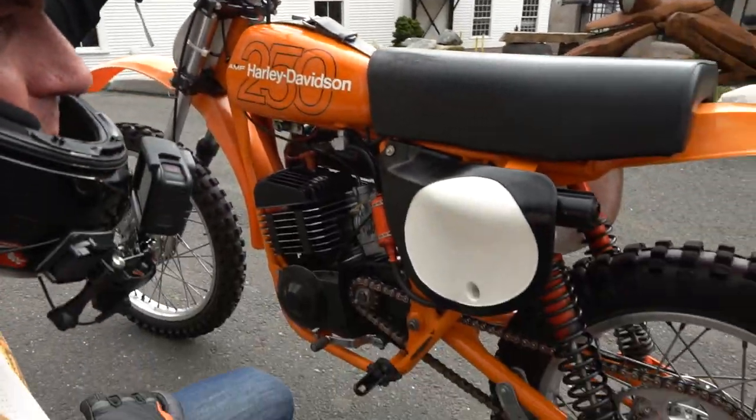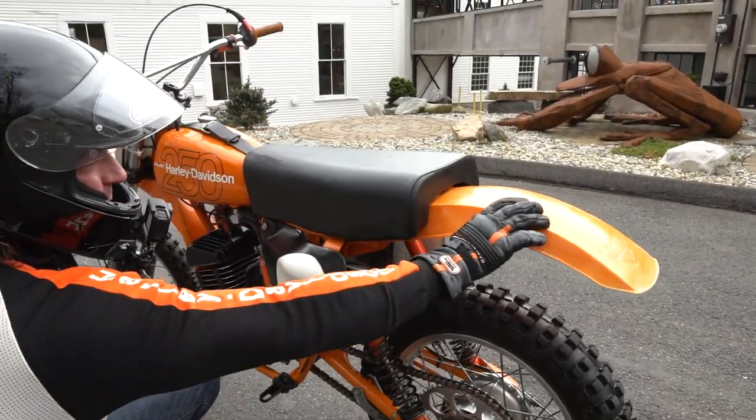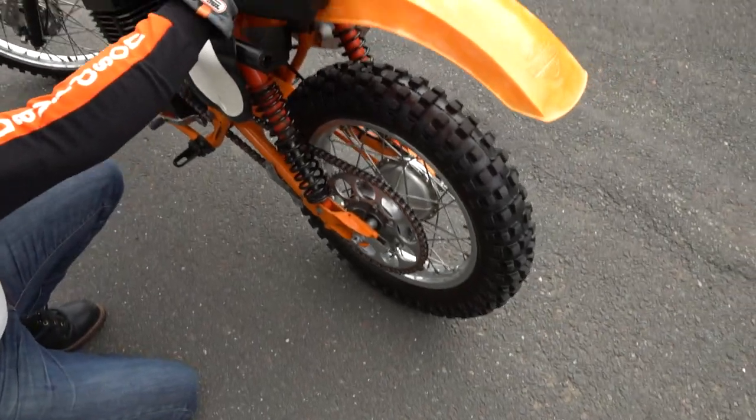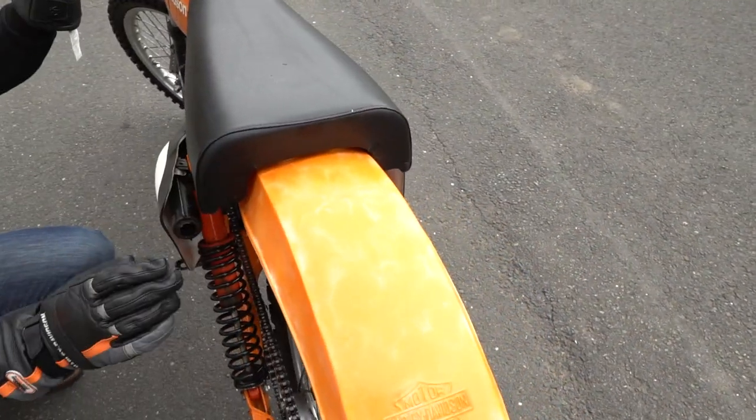Again, this is part of the J. Wood collection. The fenders have some patina on them. They are 42 years old, so they have some white spots on them. Maybe that's a little sun fading, I'm not sure.